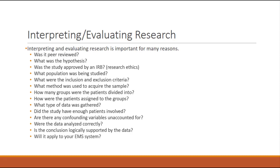This is very important because a lot of research is done in urban systems, and with rural systems, some of the research may not apply. Some of it may, and sometimes it doesn't matter. But you need to look at what the researchers were trying to show with their hypothesis, and then was their research done in a manner that the information will apply to your system. And were the patients similar to patients in your EMS system? Again, kind of going back to the previous statement about applying to your system.